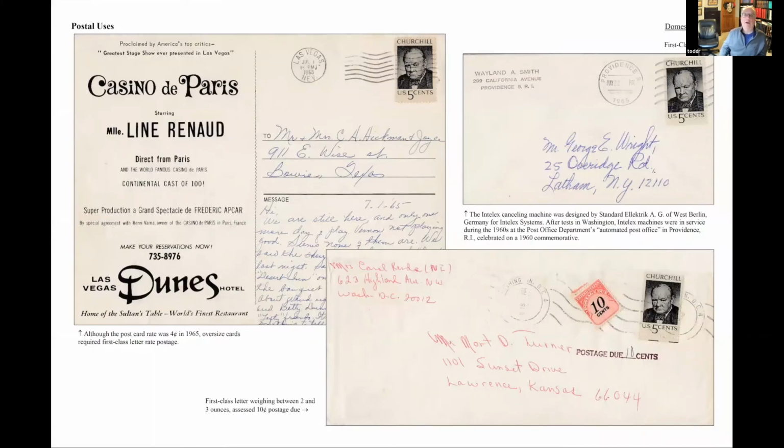Different usages here. Here we've got an extra large postcard, so it had to be franked with letter rate postage rather than postcard rate postage, which would have been a penny cheaper. This one here, this is the special cancellation that was used in Providence, Rhode Island for a few years. Tell the story of that there. Quite an unusual postmark there. Here's a postage due usage.